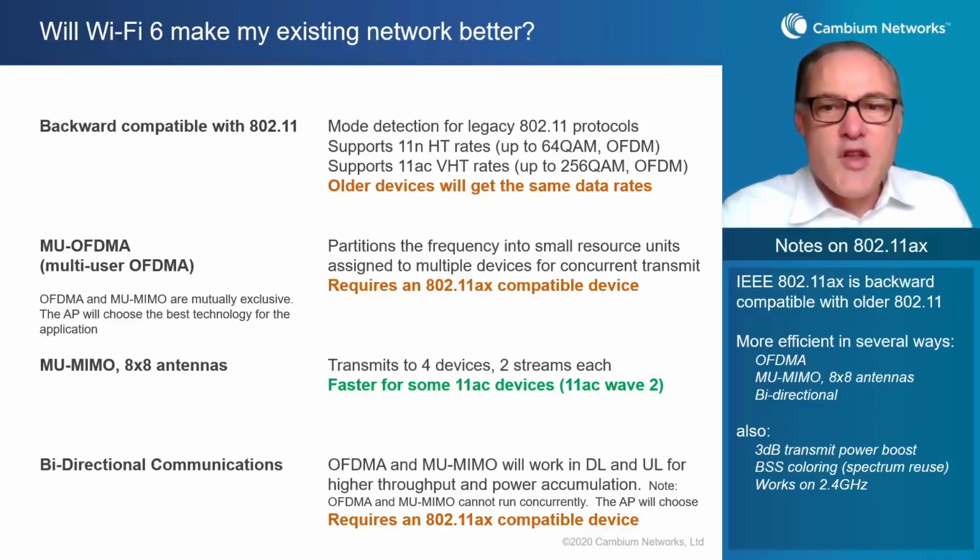Backwards compatible with 11N. That's a good key feature. There's a mode detection feature built into the AX protocol that allows the packets coming out of the AX access point to be fully compatible with the client devices that receive it. So this is good. AX supports all the 11N HT rates, the 11AC VHT rates. The older devices that connect will not get any faster data rates. They will get the same data rates that they had before.